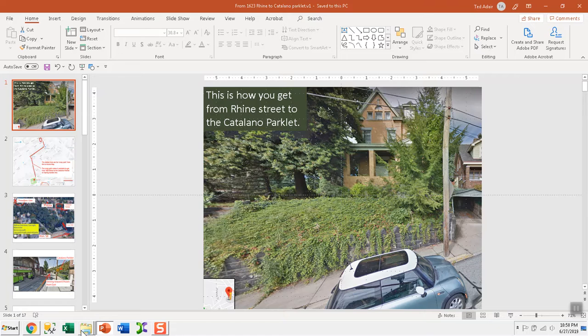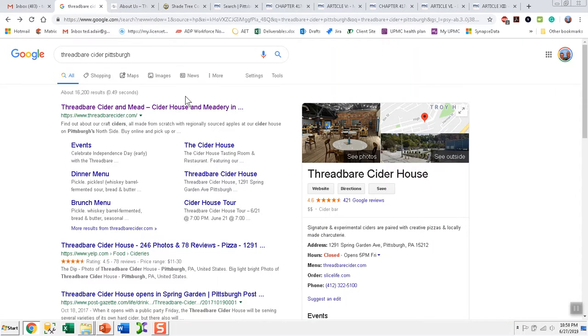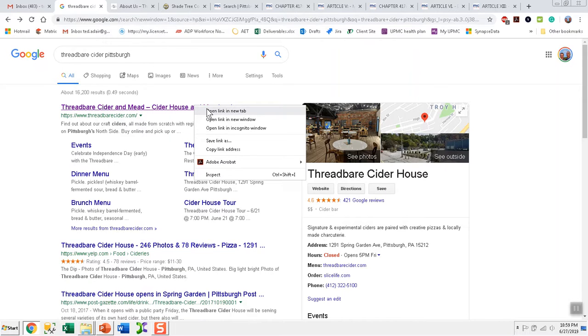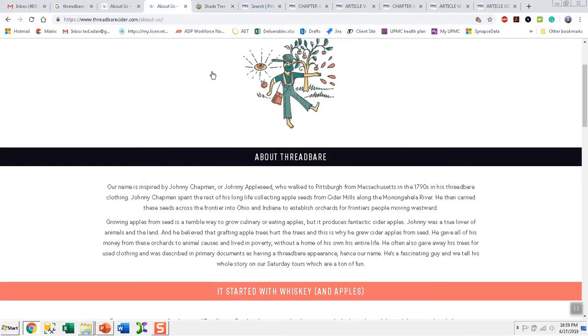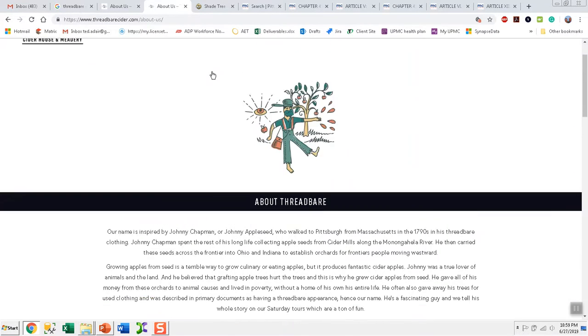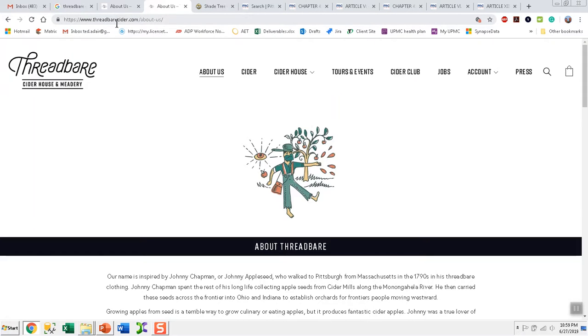All right, now let me show you how I got the Threadbare cider stuff. I just googled Threadbare cider Pittsburgh. Because it has an H on it, it is the only burg in the entire country that ends with an H. So when you type Pittsburgh, you're going to get our Pittsburgh. If you open this link, you will not get what we were looking at a minute ago. You get this, which is kind of boring. The story about Johnny Appleseed, and okay, you could do without that, really. I didn't even bother to open the rest of these.